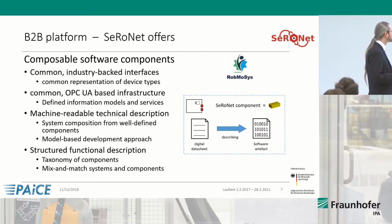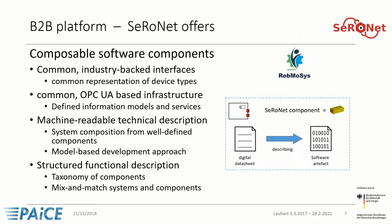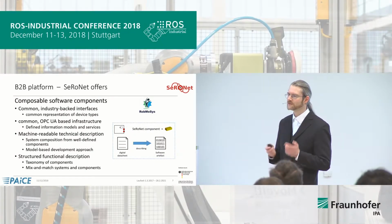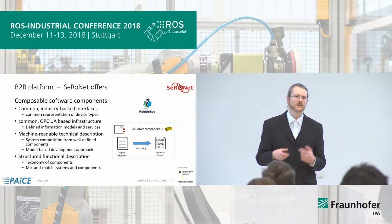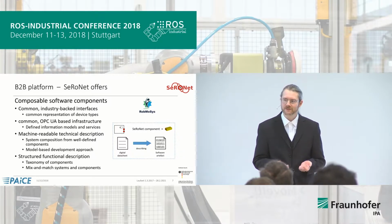And the second thing in SeRoNet is that we have a common base structure, which is OPC UA as our middleware, basically, and as our framework. The idea here is that OPC UA is getting traction, at least in the European market, for industrial automation components. So we think that more or less every component will be an OPC UA server or client, depending on how you look at it and what you actually have at hand. And SeRoNet should be using this. So basically, SeRoNet components will be compatible with OPC UA, for easy integration in actual line and automation systems.